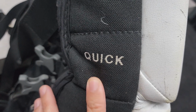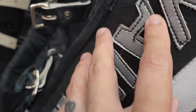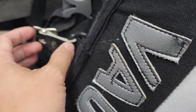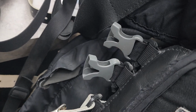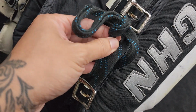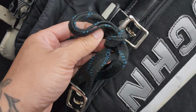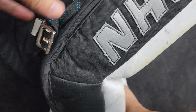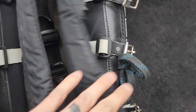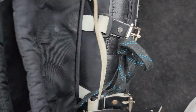Let's take a look at the side. You have Quick stitched on this side right here. You have the Vaughn logo stitched. You see the stitching is coming off a little bit on the V. You got the straps on the back. Look what Jonathan Quick did here. He took some goalie skate laces and tied these two together. Wonder why. For sure it's for some performance reason, but specifically why, we would have to ask Jonathan Quick.